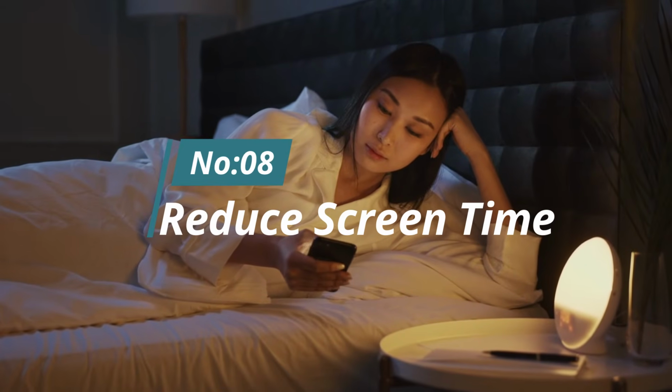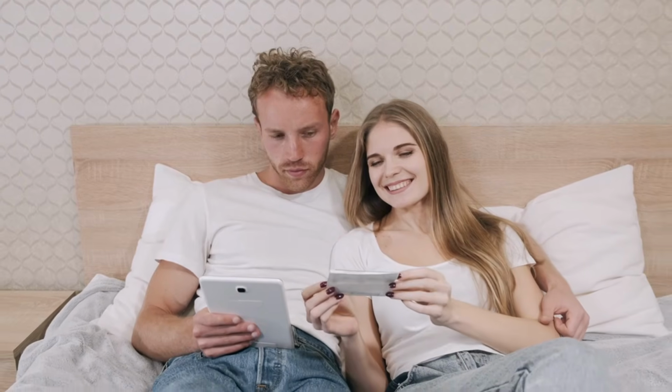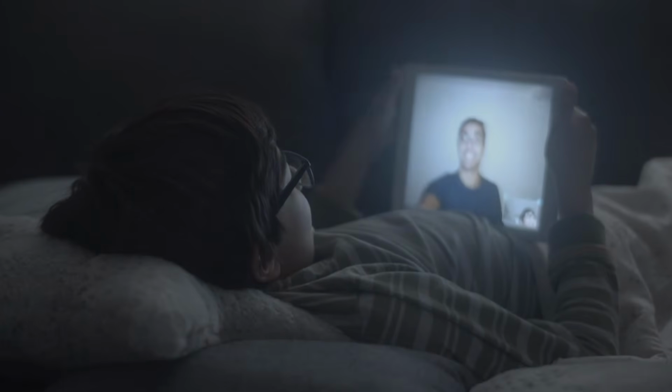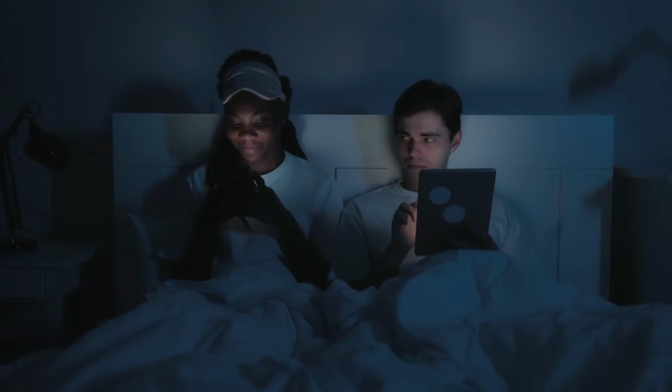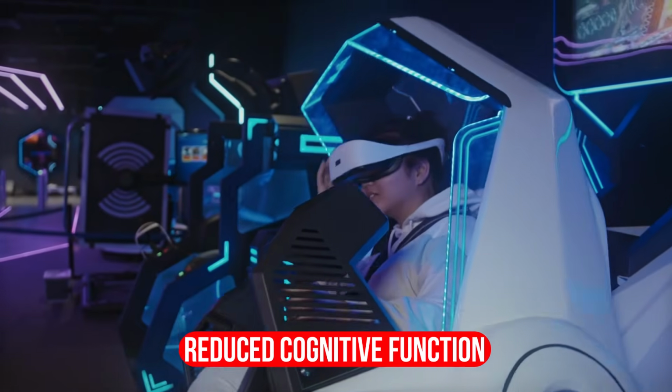Number 8. Reduce screen time. In this advanced age of technology, it is hard to stay away from our screens. We are surrounded by different types of gadgets and devices that help us in many ways. But spending too much time staring at the screens can be detrimental to our mental health and performance. Studies have shown that excessive screen time can lead to decreased attention span, impaired memory, and reduced cognitive function.